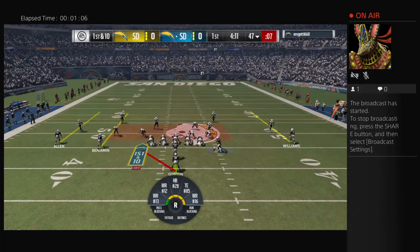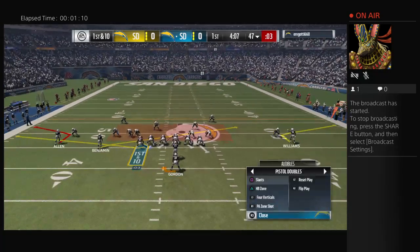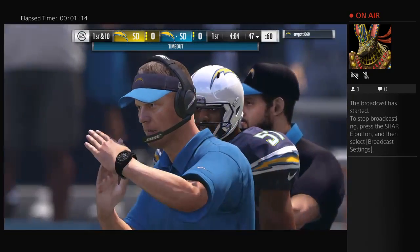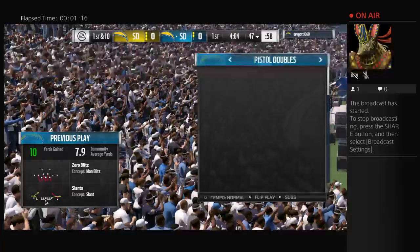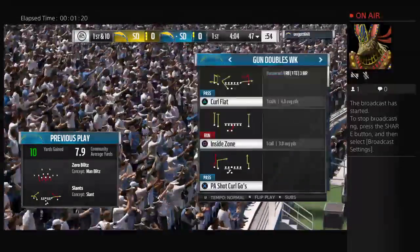In motion is the tight end Gates. Play clock winding down. And Rivers saw something he didn't like. He's going to take a timeout. They'll have 2 remaining as we step aside here in this first quarter.